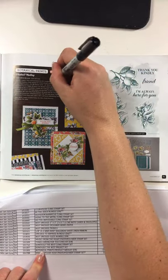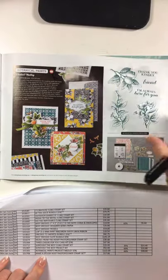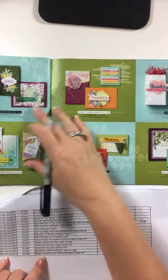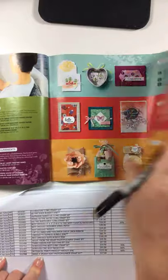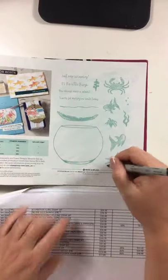This medley is retiring, and the Hostess stamp set, which is always towards the back there, Make a Splash is retiring.